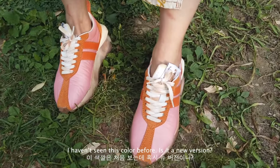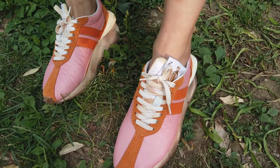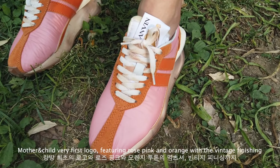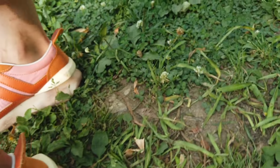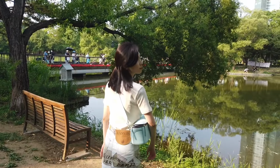I haven't seen this color before. Is it new? The new version of the bumper sneakers? Yes, it's the 2020 fall winter collection for bumper sneakers with the mother and child logo, featuring the colors rose pink and orange with a vintage finish. It gives a French aristocrat feeling. Yeah, of course, because you were all Lanvin. Oh, you look like a French bourgeoisie.